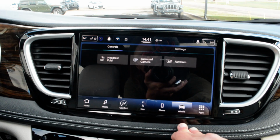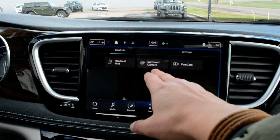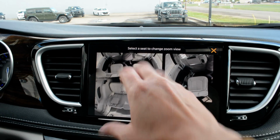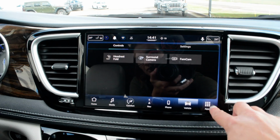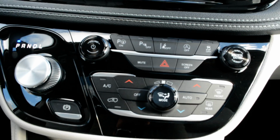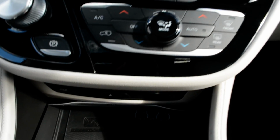Just some of the options that are included in there, so you can fold your third row headrest down, your surround view camera you can toggle on and off, and of course your fam cam option, so you can check out what your passengers are doing in the back seat. And just some of the apps that are included in through there. Just below that, again, access some of your basic audio media controls, climate control options in through there.